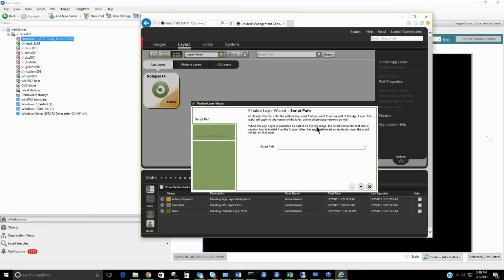You can put the path of the script you want to call in here, and on an elastic layer, it'll run that script after it mounts it the first time. And on a machine where it's already there on an image, it'll run those scripts from a boot script that we call when it boots up.